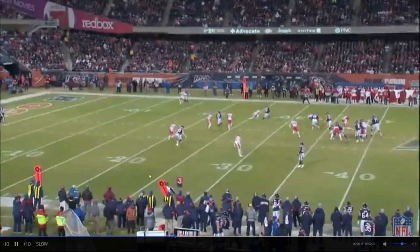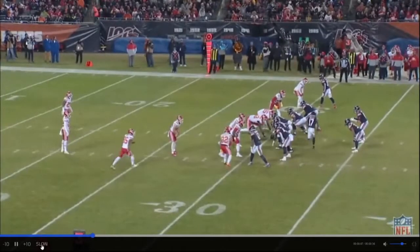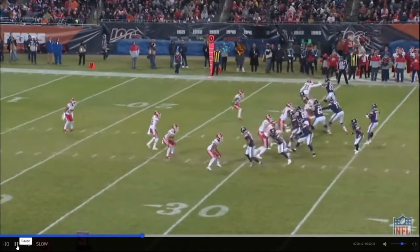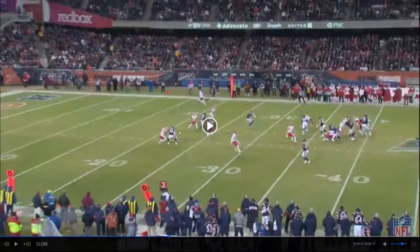First of all, only one of these routes went past the 1st down marker. So we'll pause it where they curl up. You look, they curl here under the sticks, curl here under the sticks. This little vertical route and then the drag route. I get that maybe you were hoping it would open up wide and you could just trail that, but still, what's the point of curling?